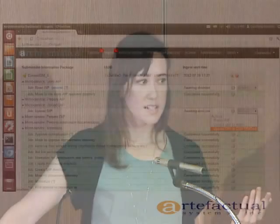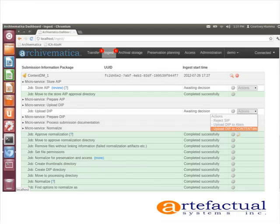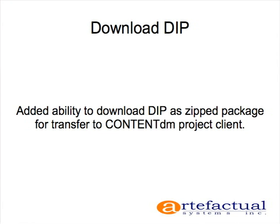And then, after you approve it, this is when you finally get to upload your DIP and store your AIP in archival storage. So upload DIP, as you can see, there's a drop-down right here. You can either reject everything right now and just realize you made a mistake somewhere or for some reason don't want to do this. And we try to allow for that rejection anywhere. You can upload the DIP to ICA-AtoM, or you can upload your DIP to CONTENTdm now. And then we also added the ability to download your DIP as a zipped package that you can actually pull off of, for instance, if you have a bare metal install that's not attached to your network, you can actually pull off that zip package and transfer it to CONTENTdm somewhere else.